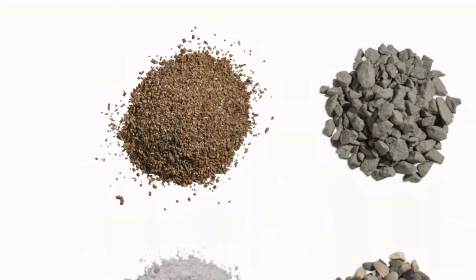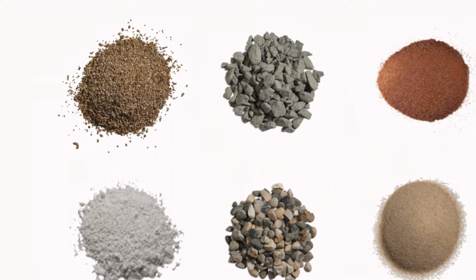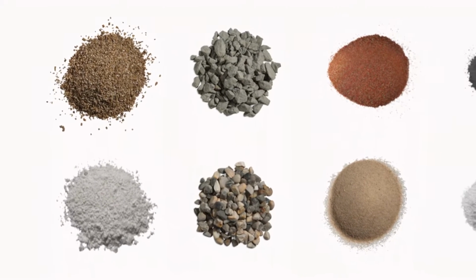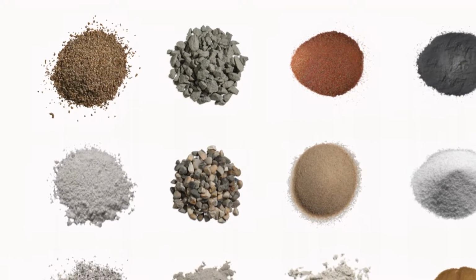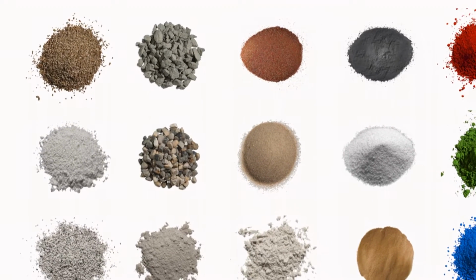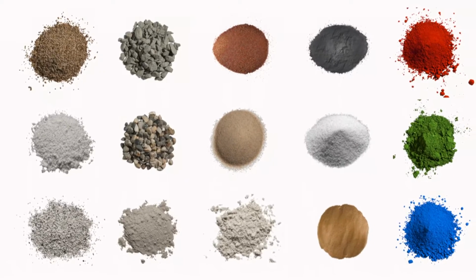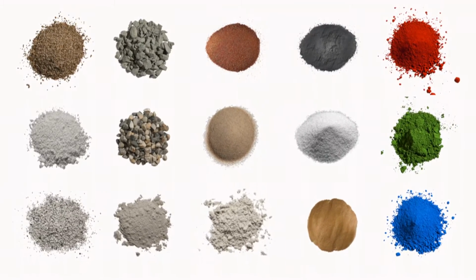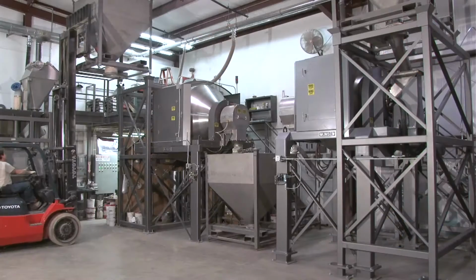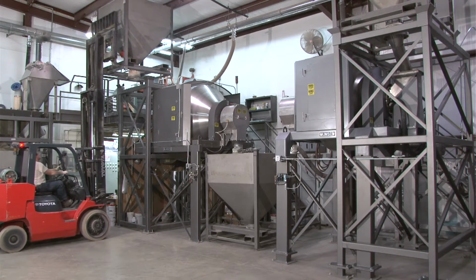We blend different grades of quartz sand and aggregate from 100, 200, and 325 mesh, all the way up to a 1/4 inch chunk rock. The finest is down in the silica flour range. We also blend a variety of additives, such as pigments, plasticizers, and other ingredients contained in our hardeners that are available in 40 colors.